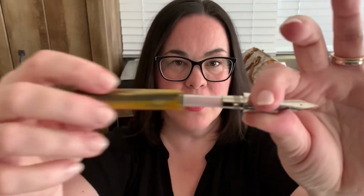This pen is also a cartridge converter pen. So if you were to take off this barrel, you do have a Pineider logoed ink converter in there. So that's awfully nice.